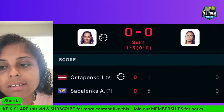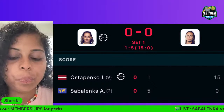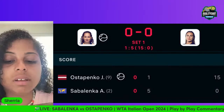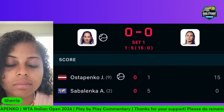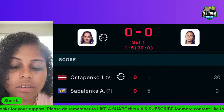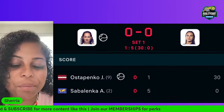And yeah, this set is running away from Ostapenko with Sabalenka. Ostapenko now to serve to try and keep herself in the set. Got a big mountain to climb now, so it's whether she throws this set away and just focuses to reset and focus on the second set, or she tries to fight her way back into it, but it's a long hill, or a long mountain, to climb.